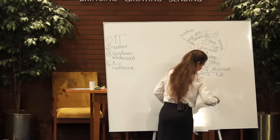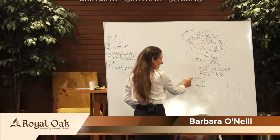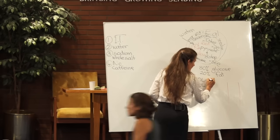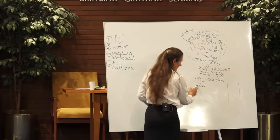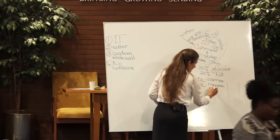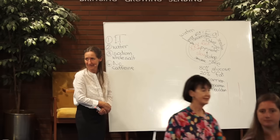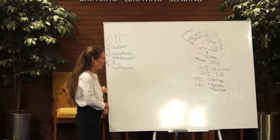So let me draw a heart vessel here and show you what's happening in the heart, because HDL and LDL, they're like the maintenance team on the blood vessels in the body. And HDL's role is to carry away excess cholesterol, so it's called the carrier. Whereas LDL, it's the repairer and the rebuilder. That's its role in the body. So when you consider that LDL is the repairer and the rebuilder, where are you going to find LDL? You'll find LDL wherever there's a need for repair, wherever there's a need for rebuilding.